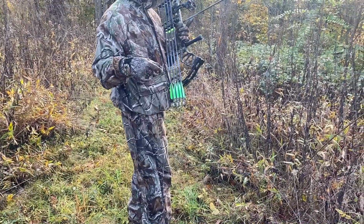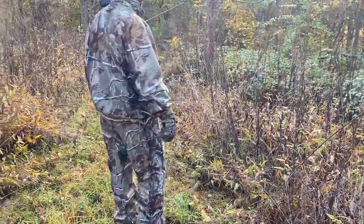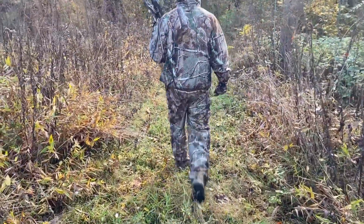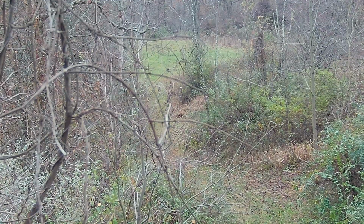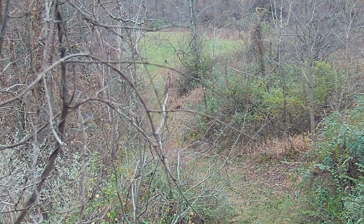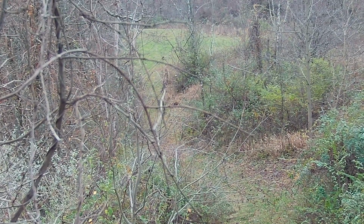Are you capable of pulling back at least 40 to 50 pounds? Are you capable of holding back at least 15 to 30 pounds for 5 or 10 seconds at a time? If the answer to either one of those last two questions is no, then you're going to need a crossbow with a mechanical cocking device to pull back your crossbow.